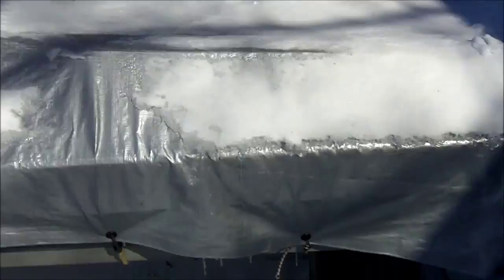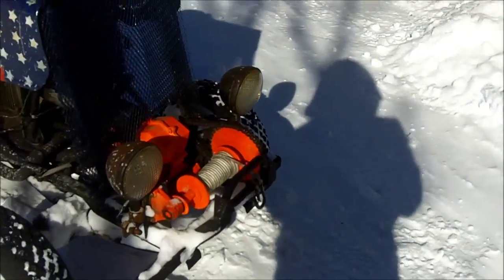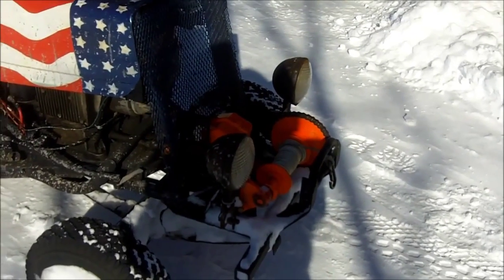And I'll show you guys this winch here. I got the tripod, whatever, and go ahead and I guess start recording when it gets stuck.